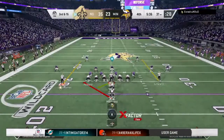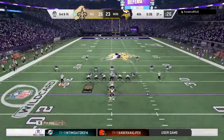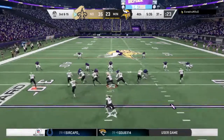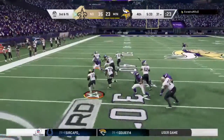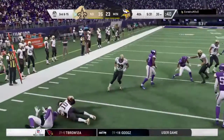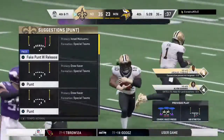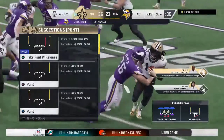The Saints on 3rd down. They've been okay, 2 for 3 thus far. This will be 3rd and 15. They'll try the left side, and he's able to take this one up to the 35-yard line. Call it a gain of 4, and it'll bring up 4th down.